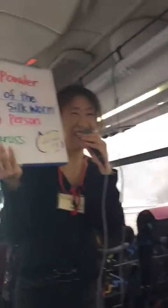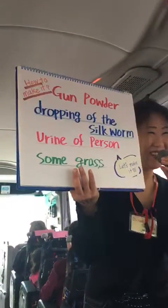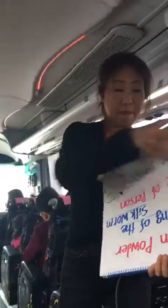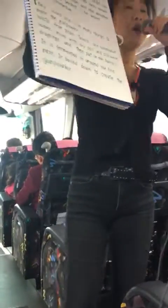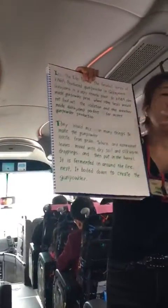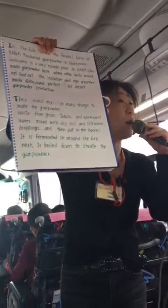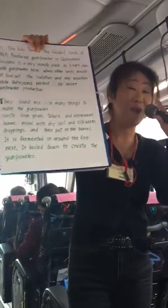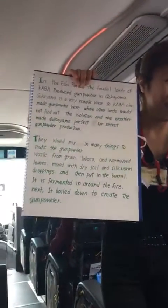Oh, yes. Is it okay? Yes. And first, this is the book. Behind the page is how to make gunpowder. If you like, you can read it. If you like, you can try making gunpowder. But please be careful, okay?